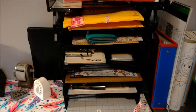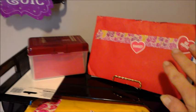On the top one, I have one of those picture easels that I will put envelopes on that I've just received from new friends here on the channel, and I need to get their address put on an index card, which is right there on top too. And the index cards hold everyone's addresses of all my friends here. So yeah, that's what I do at the top shelf.